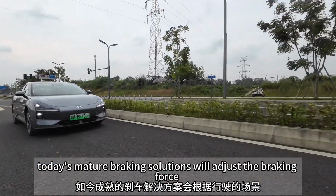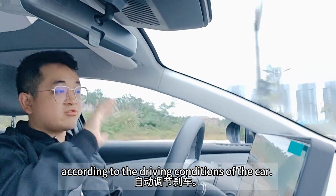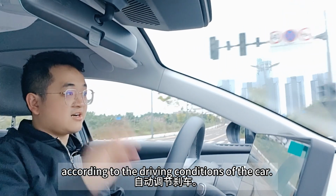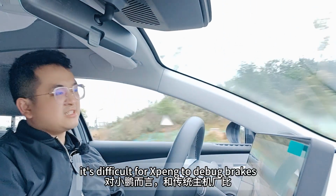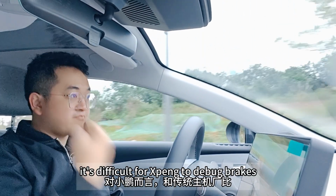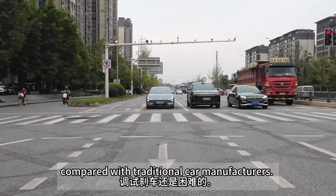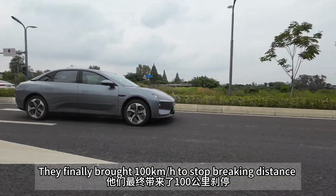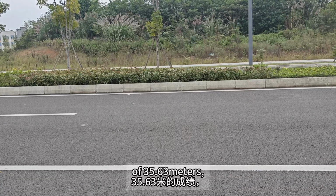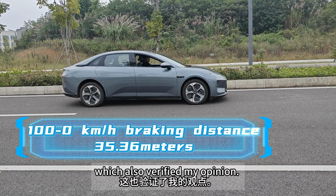Today's mature braking solutions will adjust the braking force according to the driving conditions of the car. I think it's a very smart approach. After all, it's difficult for Xpeng to debug brakes compared with traditional car manufacturers. And they finally achieved a 100 kilometer to stop braking distance of 35.63 meters, which also verified my opinion.